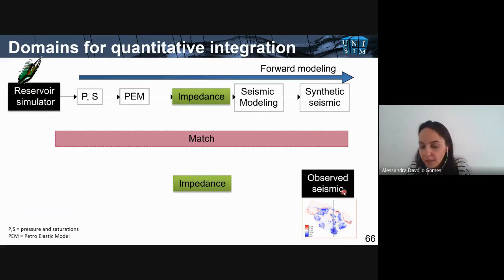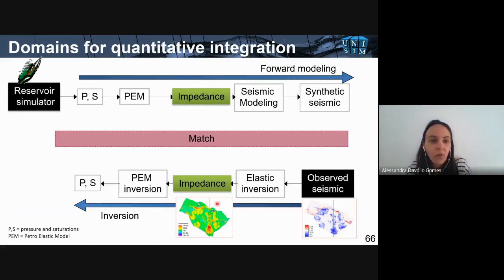On the other hand, looking at the seismic data, I can also run some procedures. I can run elastic inversion, as I already mentioned, and then I can estimate impedance, right? In a second moment, I could also run another inversion and estimate pressure and saturation from these 4D signals. This is a little bit harder to do. But then I can compare, as we say, apples and apples, not apples and pineapples. So I'm comparing either seismic data or impedance or even pressure and saturation.